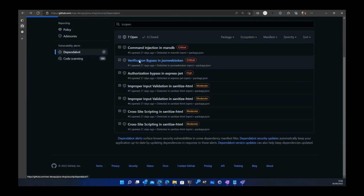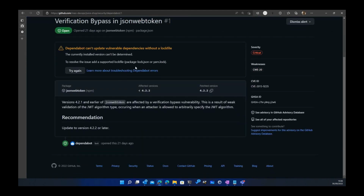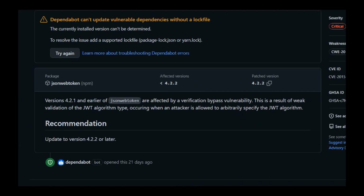But for example, in this case, we've got a dependency on an older version of JSON Web Token, and we can update that, which is hopefully a less painful process. And those are front and center when you go into that repo to say you have a vulnerability in one of your dependencies.